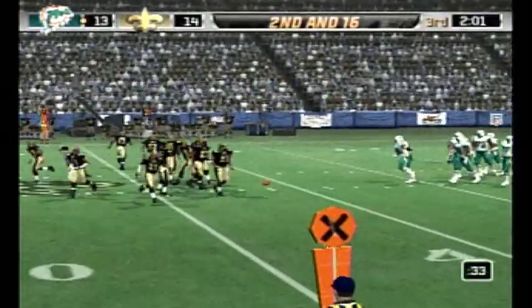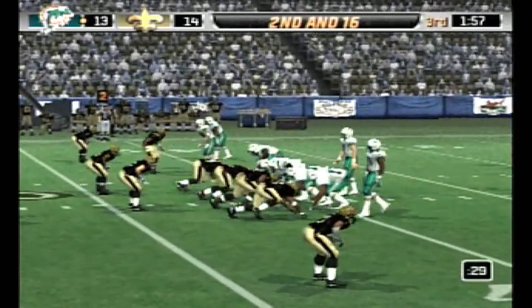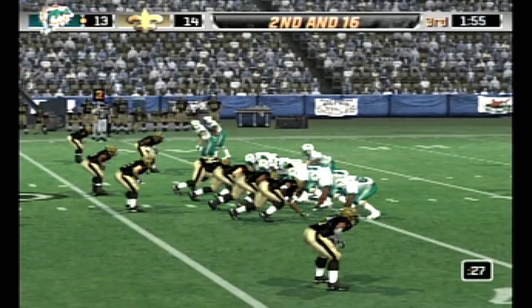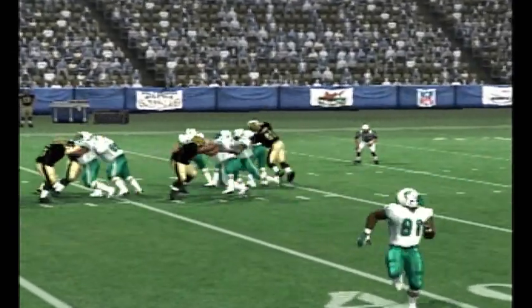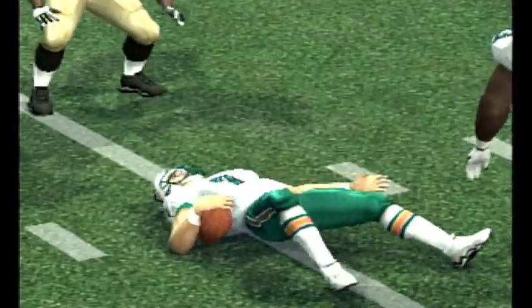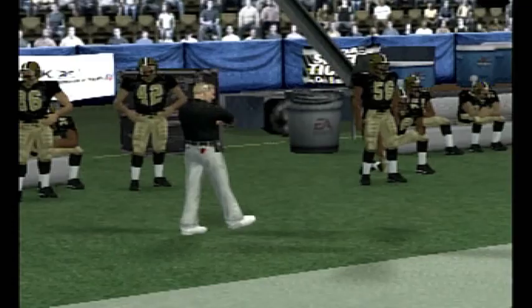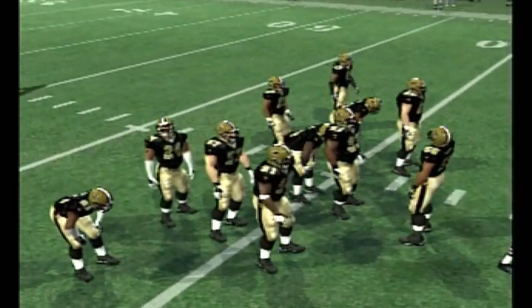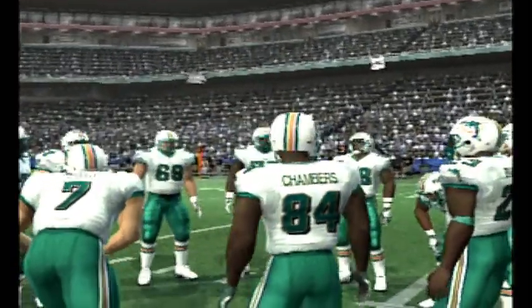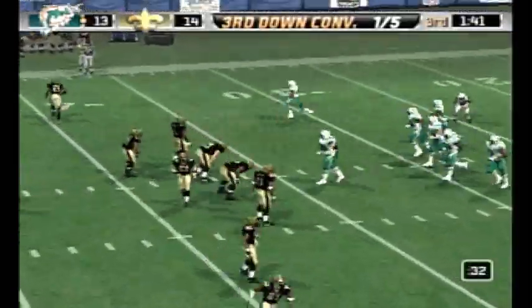Now they're looking at second and long after the sack. McMichael lines up on the left side. Closing in. The rush gets him from behind. Now they'll face a third and long after the defense got two consecutive sacks. Yeah, you can't get into third and longs no matter who you play. There's no open receiver. Sometimes you just have to throw it away. It's now third and long after the sack.